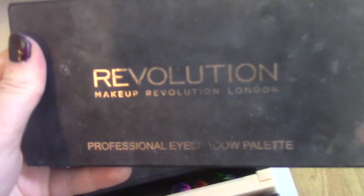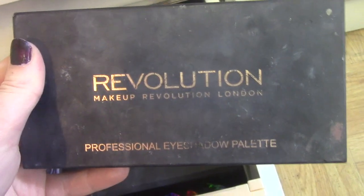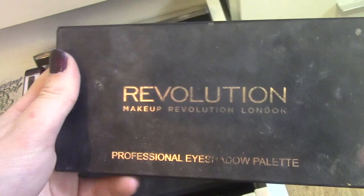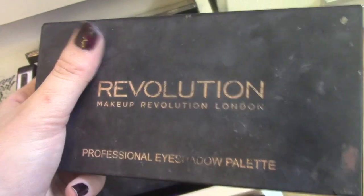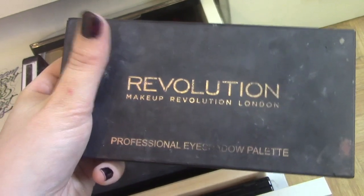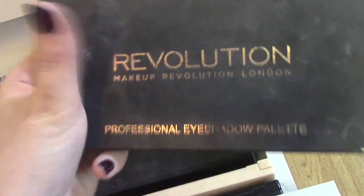I'm actually going to go with the Neutrals versus Neutrals just because it's been so long since I've used it, and it's just such a solid, good quality eyeshadow palette, and I think it needs some more love. I'm pretty sure you can still buy this. I have seen it on Revolution in recent times. In fact, it might be quite discounted now. If you see that online for a discounted price, I'd definitely recommend giving it a go. So I'm gonna go old school and go with this guy.